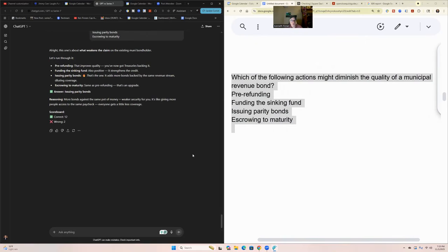Pre-refunding, that improves quality. Now you've got treasuries backing it. Funding the sinking fund, also positive. It strengthens the credit. Issuing parity bonds, that's the one. It adds more bonds backed by the same revenue stream, diluting coverage. D, escrowing to maturity, same as pre-refunding. That's an upgrade. So the answer is issuing parity bonds.